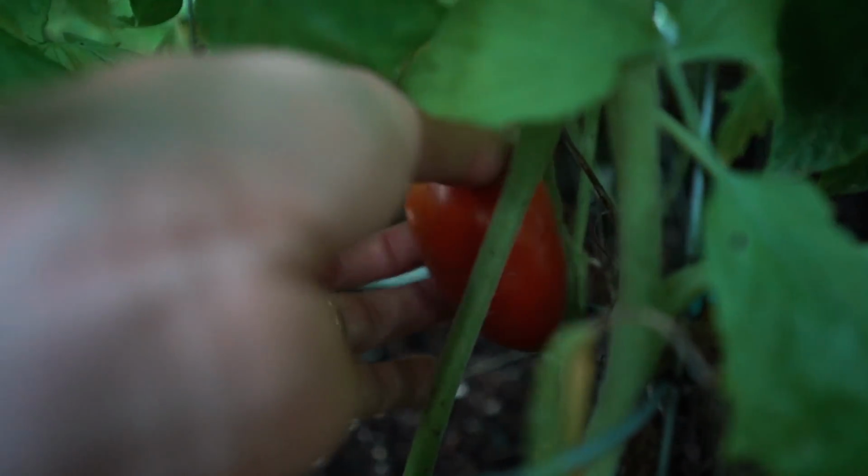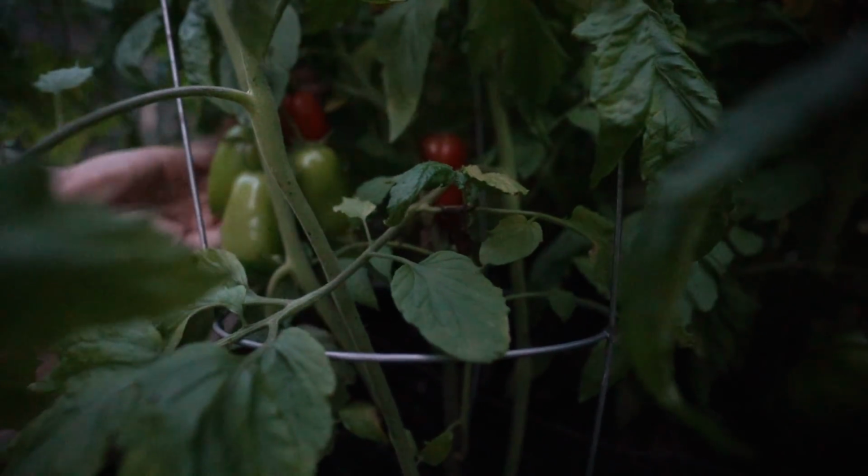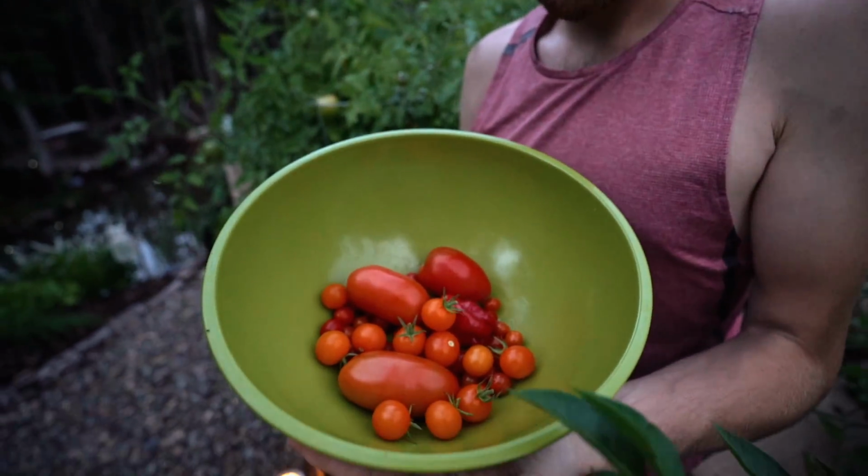Our first Roma is ready. It looks so good. Little sneaks hiding. Little sneaky Romas. Look how beautiful this looks. It looks so good.